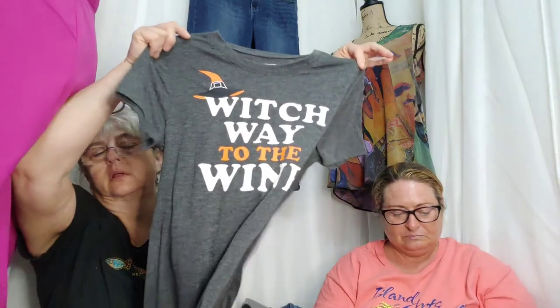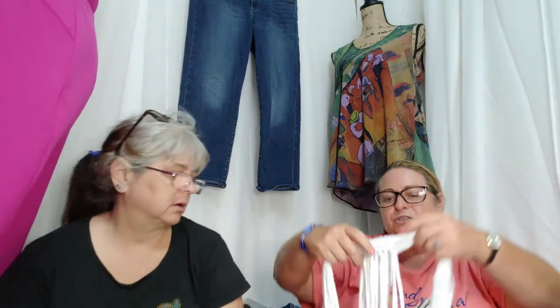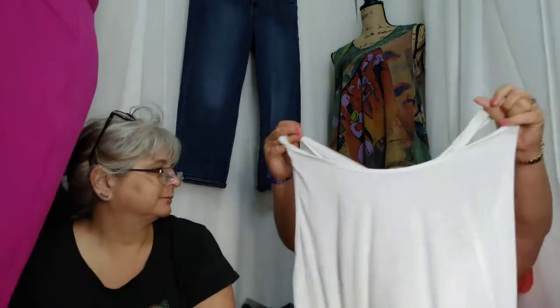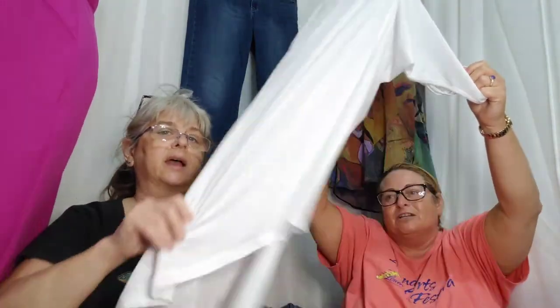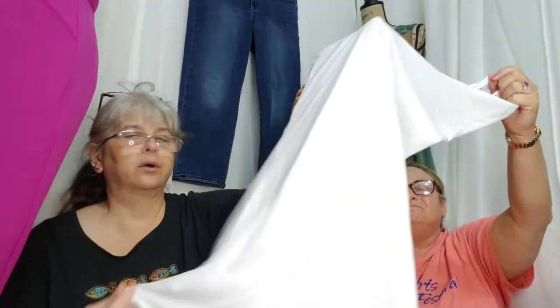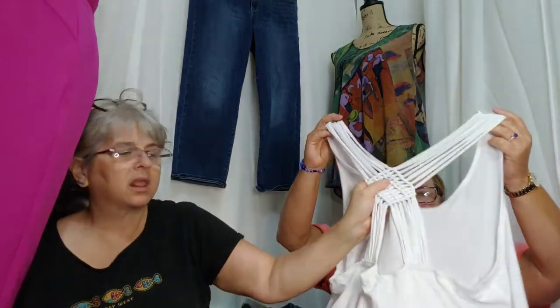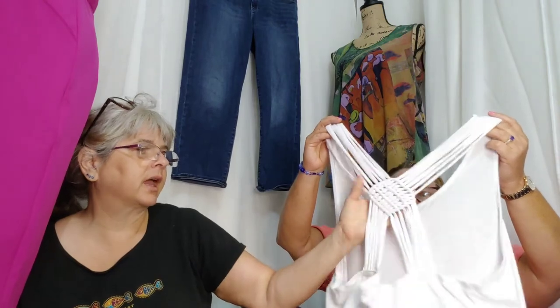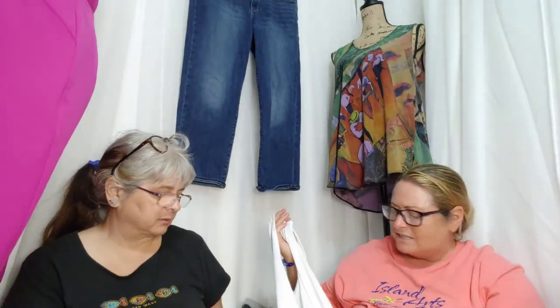Okay, this is going to be for my cousin. And it is Which Way to the Wine. So, that's another family property. This is a Joe Boxer 2X. Guess what that's going to be for? Tie-dye. Yes, this will look very cute tie-dyed. And it's like a high-low. This looks very comfortable. It's super cottony and comfortable. Joe Boxer is basically the Kmart line of underwear and sportswear. But I love this. So I got to figure out what pattern I'm going to do on this, because I'm really excited about doing that. This is really soft.